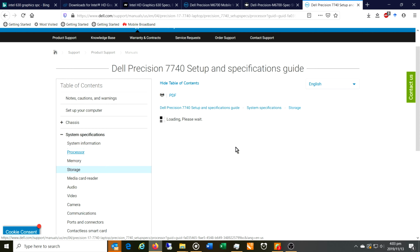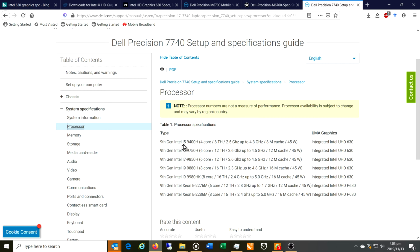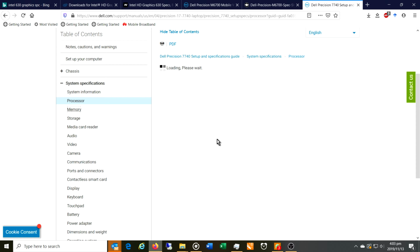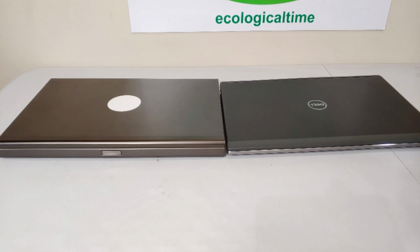Looking at the 7740, you can see that it's available from i5 all the way to Xeon. I have an i9 installed, which I'll also show you. The memory is also 32 gig, but the clock speed's much faster. And in the one that I have, the disk drives are NVMe, and they are class 40 and class 50 respectively. Now there have been models in between these two, but I waited for the 7740.